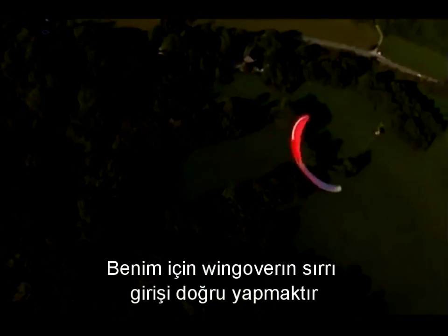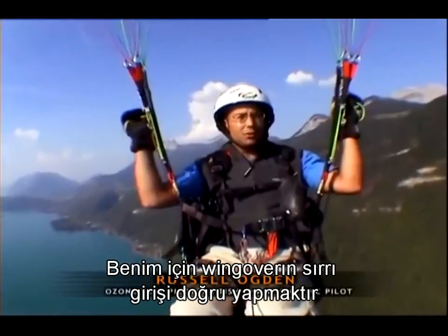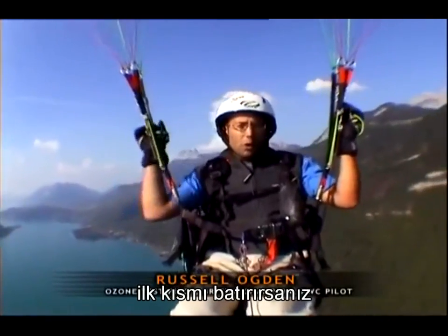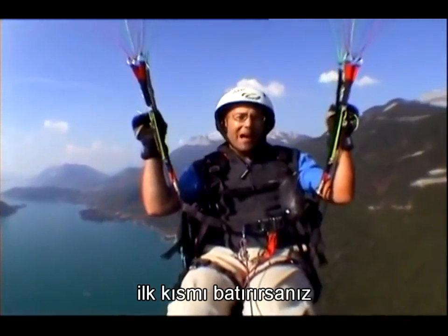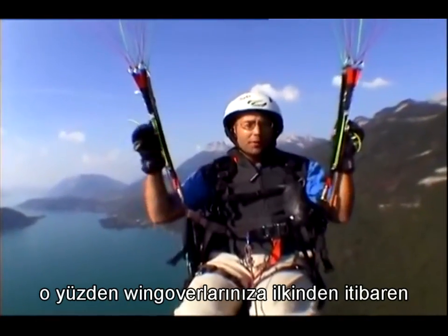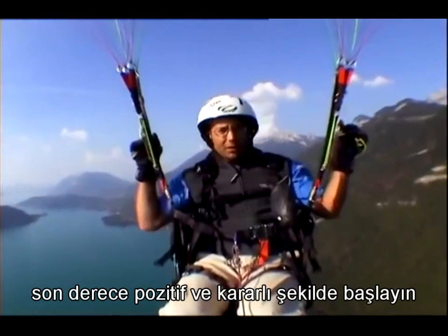For me, the key of a wingover is getting the entry right. Your first wingover is really important. If you cock up the first part, if you make a mess of that, then that messes up the rest of your wingovers. So go for your wingovers really positive, really confident from the first one.